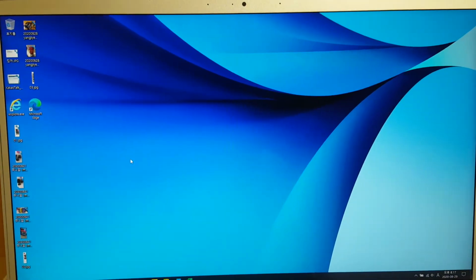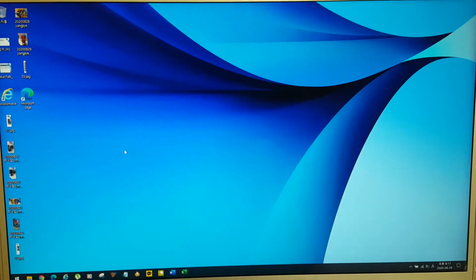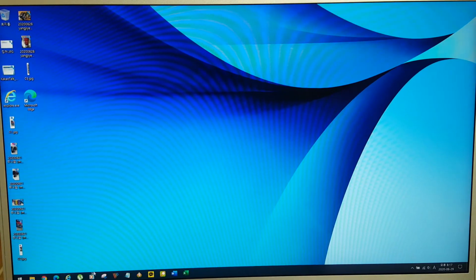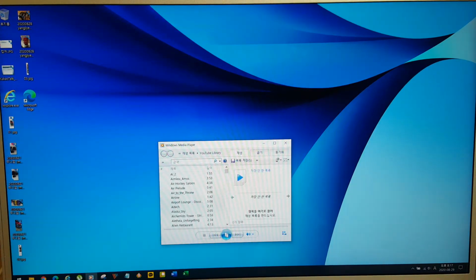Let me adjust my laptop screen a little bit with the autofocus, and it looks quite alright. I hope it is. Let me just adjust it a little bit down here. Before I start, let me play a little bit of music so that I can speak more easily.